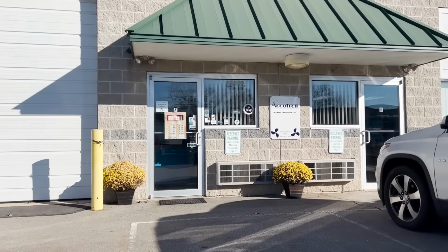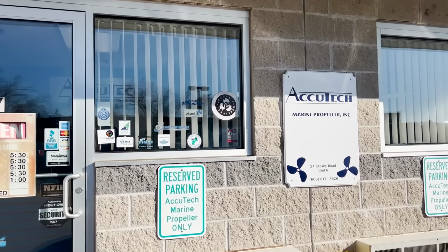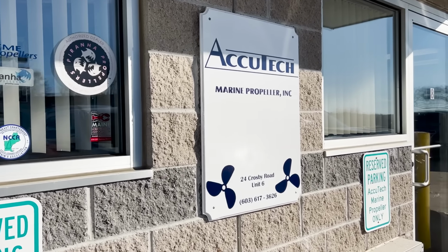So I'm about to round a corner here to go to Accutech Marine Propeller here in Dover, New Hampshire, which is also my hometown. It's nice to visit here, to the other places, but also I'm really excited about meeting some people who are very good at what they do and to see some really cool specialized tools. All right, let's go check it out.